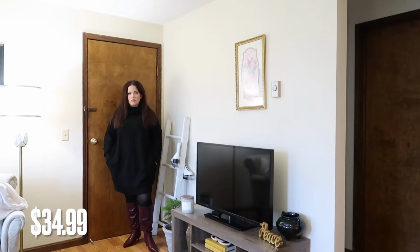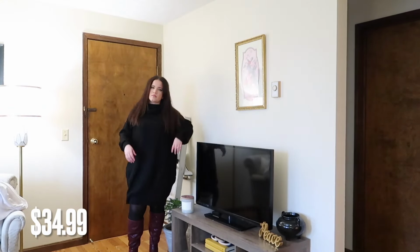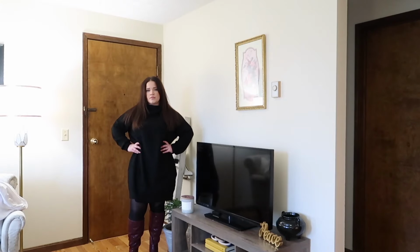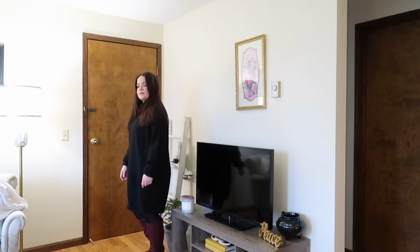I usually order a size extra large or a size 12 in all of my clothes, and recently I've really been hitting the gym and eating some vegetables, and I think it's paying off, so this dress is just a little big on me. I also don't think that it gives me a good figure. It just kind of feels like I disappear in it. If it was a little bit more snug in the waist, I would totally be into it.